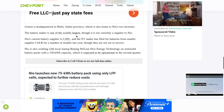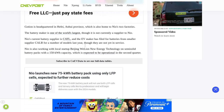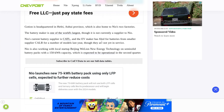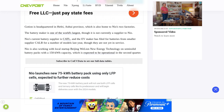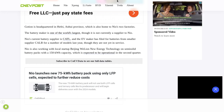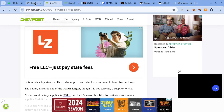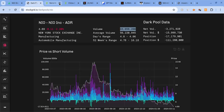Their current battery supplier is CATL. They've also filed batteries from smaller suppliers as well. So they're working to basically improve this, get more and more battery production out there, and then improve their batteries in themselves in terms of their range and other capabilities. So we'll have to see how that goes for NIO, at least moving forward, in my honest opinion. It's a good piece of news that NIO is working on this. Let's hope that this improves as well, and we'll see how things go moving forward.